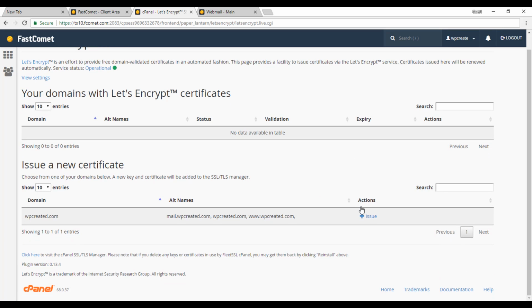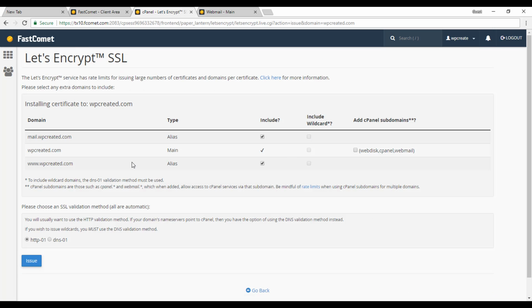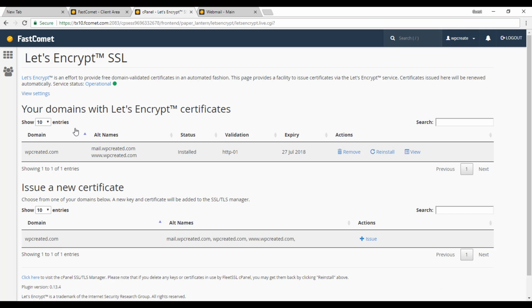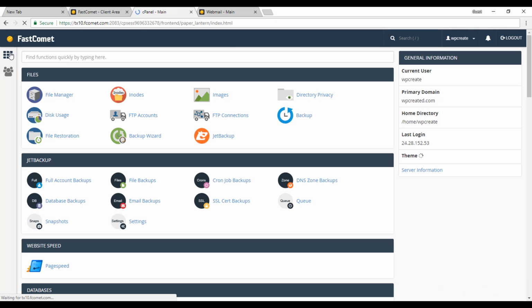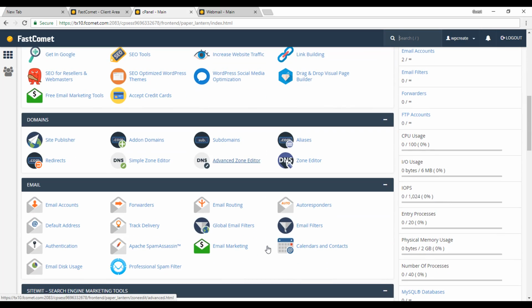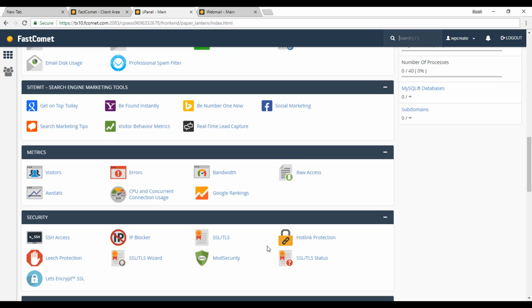All we need to do is, down here under Issue a New Certificate, under Actions, just click on Issue, the plus button. Then we can just leave all the default options, and at the bottom we have an Issue button. Let's click on that button, and there you have it. Let's go back to the cPanel, and we already set it up. It's very easy.